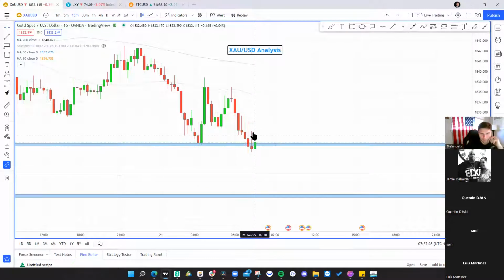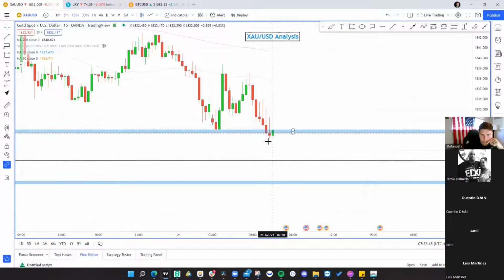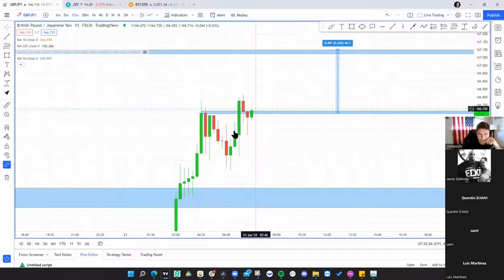Again, we got a flip over here on the 15-minute on gold. It never passed the low of that candle. I could see the next one creating a top wick, passing the low of these wicks, and then we get that volume post 7:30. But we'll see what we get. It looks like we're trying to hold that support here, getting that deeper pullback here on GJ, which is great.